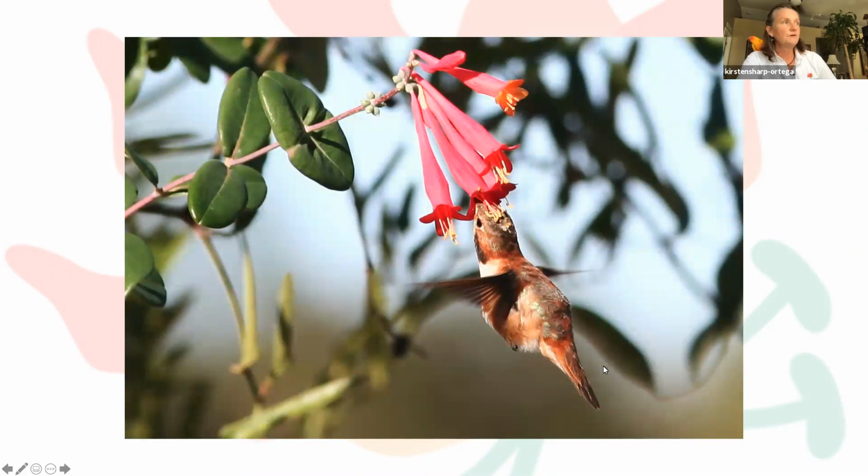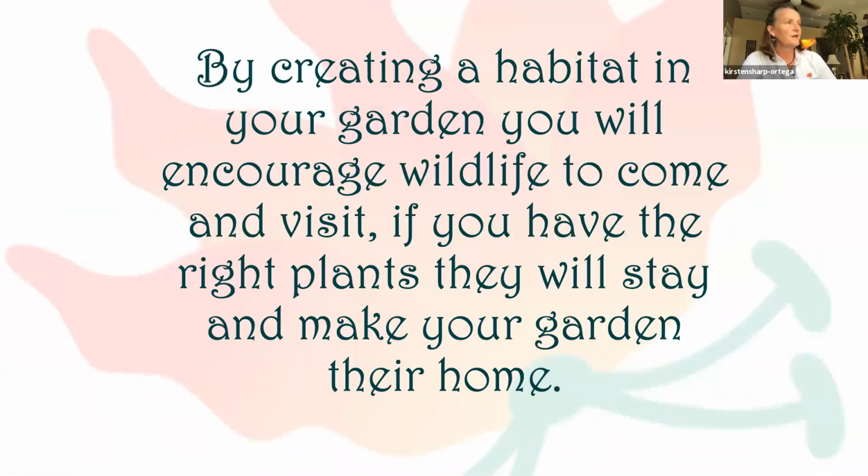And that's just another one of the hummingbird photographs. And these were actually taken by a client of mine. So he let me use them.